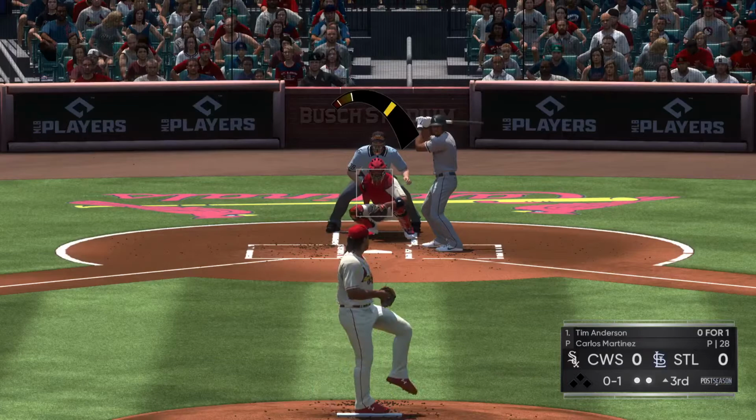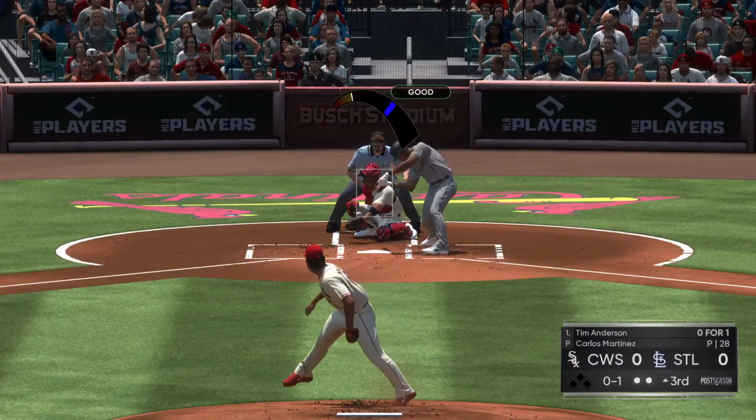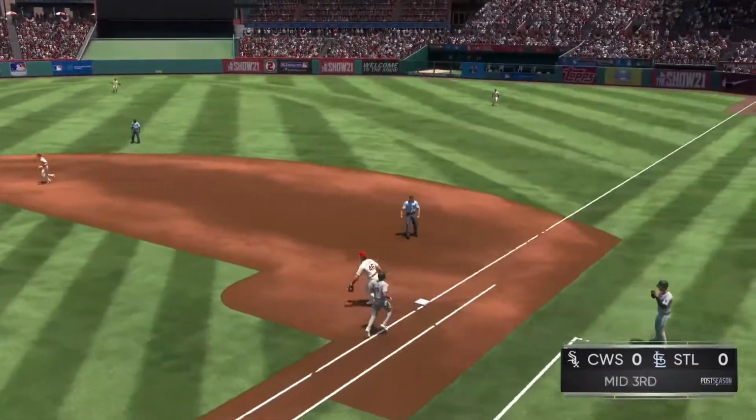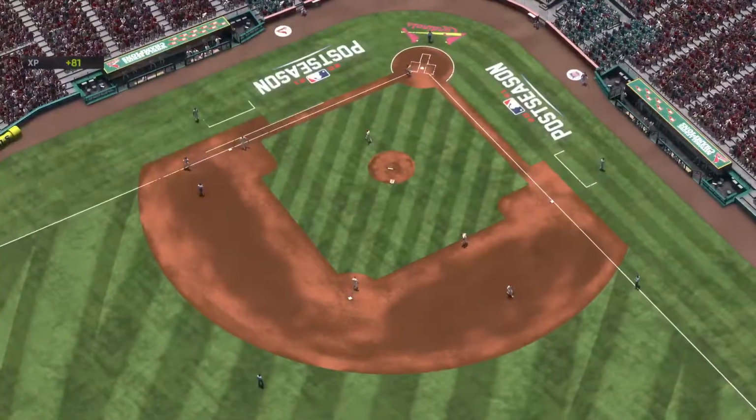The windup and the 0-1. Slow roller left side. He's got it. Throw to first with time to spare, and the side is retired.